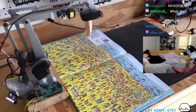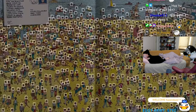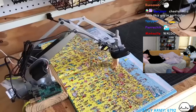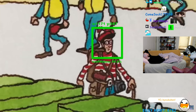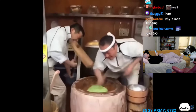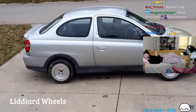This company made a robot that's specifically designed to find Waldo in under 10 seconds. This person designed car wheels that made parallel parking so much easier.